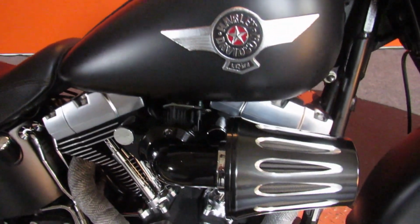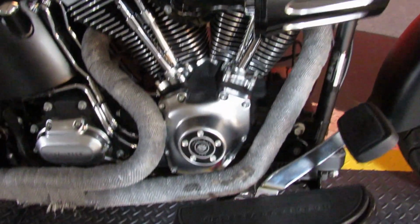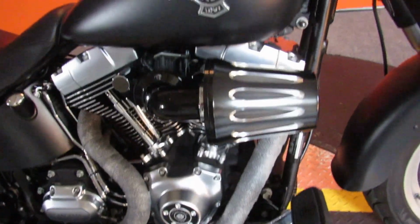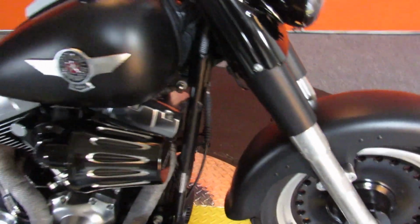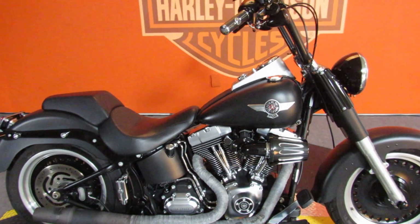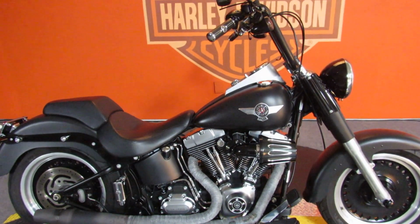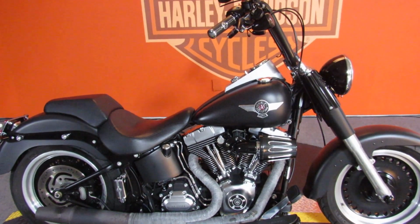Has a stage one with the high volume air intake, performance exhaust, and the computer flash. Again, the forks are kind of pitted. But the bike has under 10,000 miles, looks great, runs great, and is ready to join the fleet in your garage. It starts with a test ride at Biggs Harley Davidson in San Marcos.